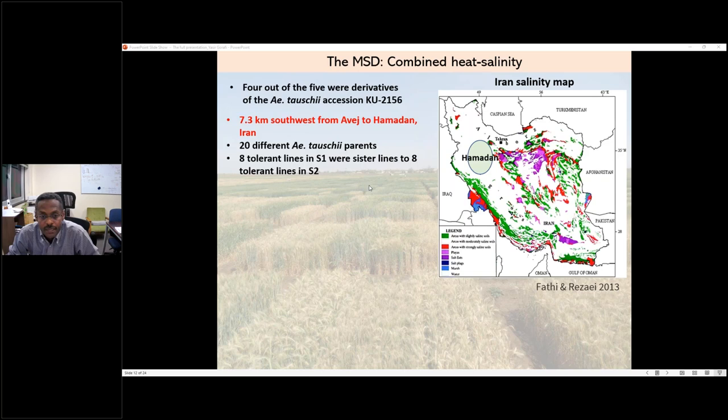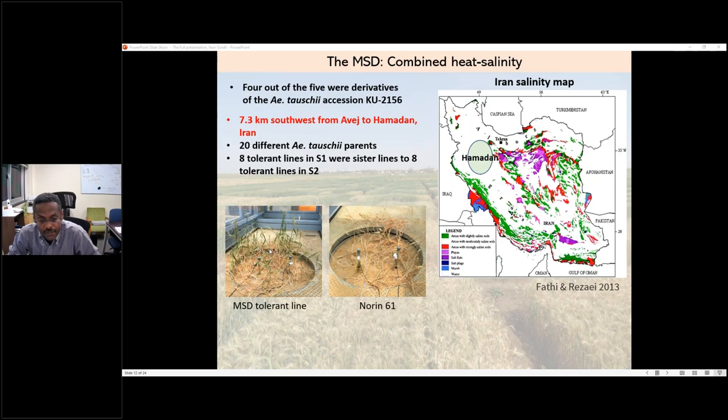And then we selected randomly one of the tolerant lines and we conducted the experiment here in the lysimeter in the Arid Land Research Center to just validate if the results are correct or not. And here you can see this is Norin 61 growing in the lysimeter. We irrigated with saline water. And here, this is the potentially tolerant MSD line. You can see the difference is very clear in the performance of the two lines.